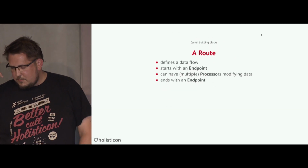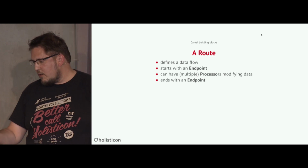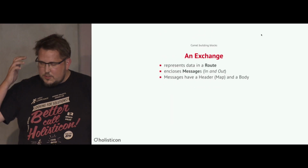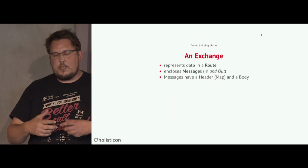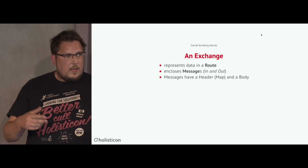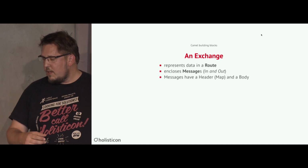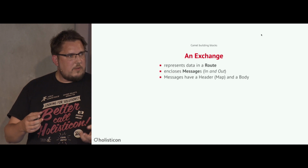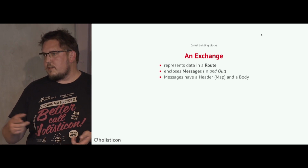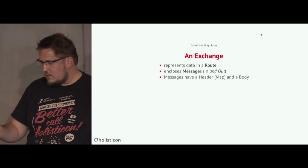Okay, route is explained, it's data flow, so you describe what your system does with data coming in and how data goes out. And the abstraction Camel uses internally, because, as you can imagine, this is highly generic. If I work with file system and Kafka and JSON and whatsoever, the abstraction is like a letter. So you have a message in an exchange, and the message itself has a header and a body. We will have to make use of this later to get the system working.